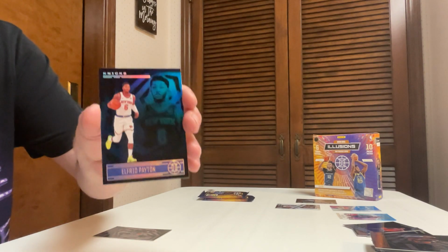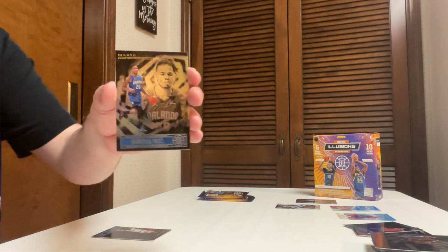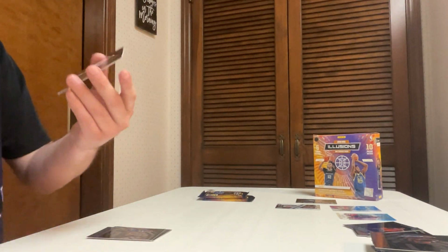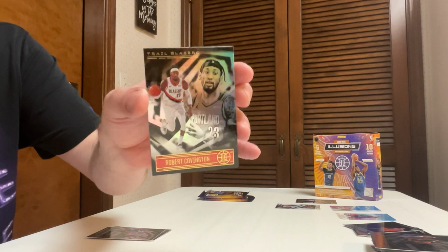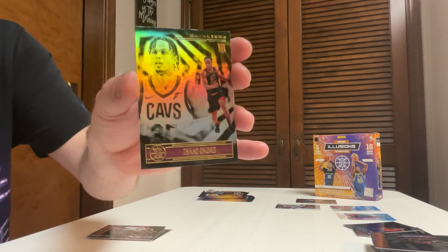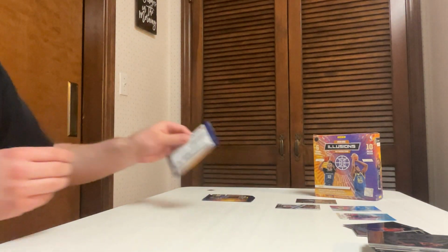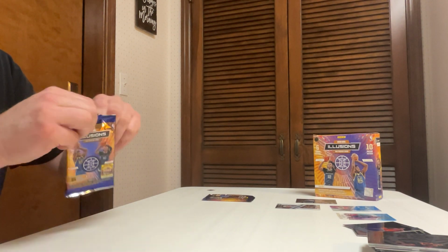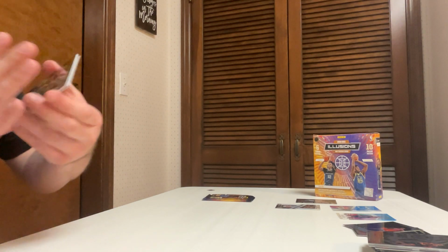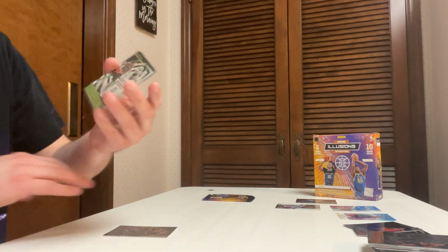We got an Elfrid Payton, one of those. Markelle Fultz. Robert Covington. Isaac Okoro, rookie card. Man, can we pull any more of that fire? Come on, come on. Two more packs. Two more packs. Eric Paschall, or Pascal. Tristan Thompson.